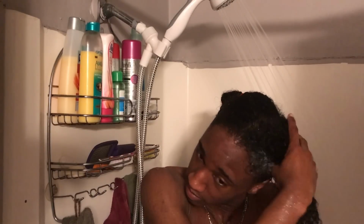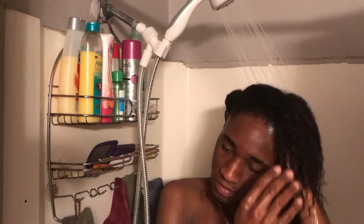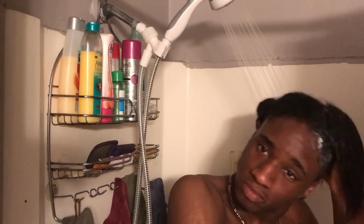My main focus is going to be on my scalp, but since this is a co-wash, it's not as harsh as a shampoo. And I was actually surprised with this one because it has a lot of natural ingredients, so I didn't really feel like it was going to cleanse my hair. I thought it was going to be more like just a conditioner, but you could actually feel once it rinsed out, your hair felt clean.